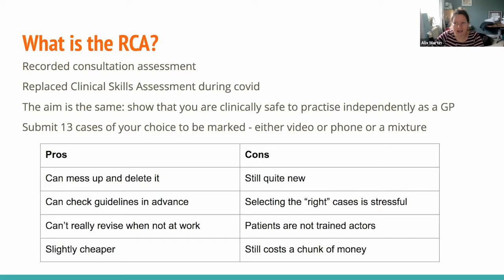So the RCA stands for the Recorded Consultation Assessment, and during delightful COVID time, it's replaced the CSA, or the Clinical Skills Assessment, but the aim is essentially the same. So by the end of it, if you pass, you're judged to be clinically safe to practice independently. And so the aim of it is to show that you are clinically safe.